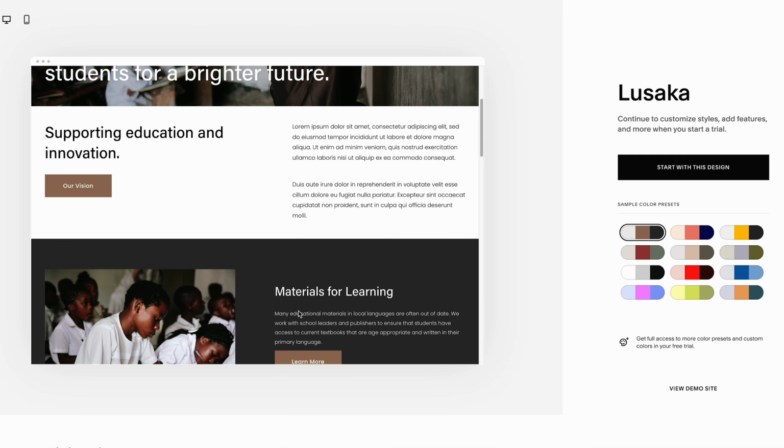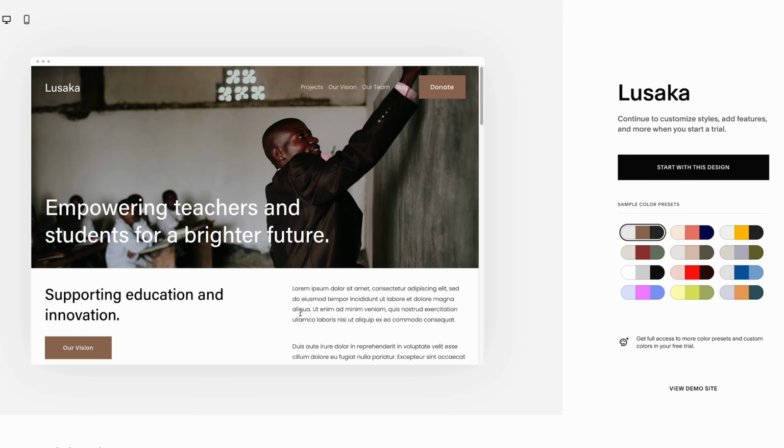I think this one has a good starting structure with what I want for a nonprofit website, and then you can go ahead and choose some colors, but you'll be able to customize all the colors later on. This is just to kind of get started.